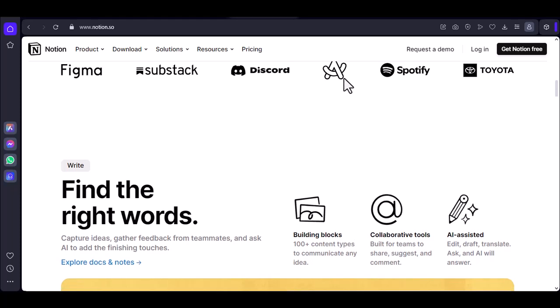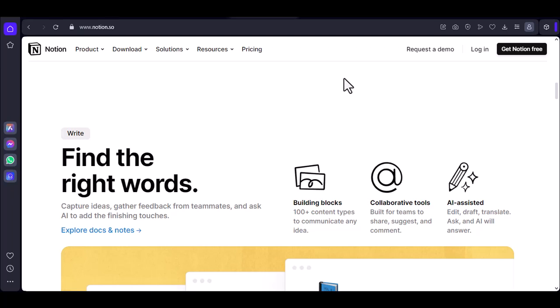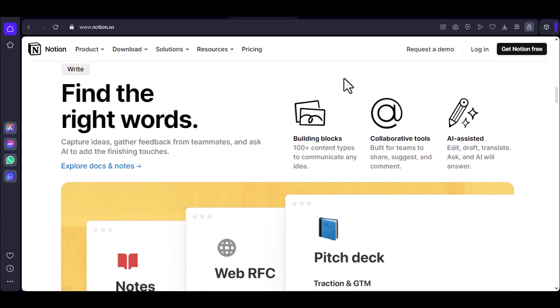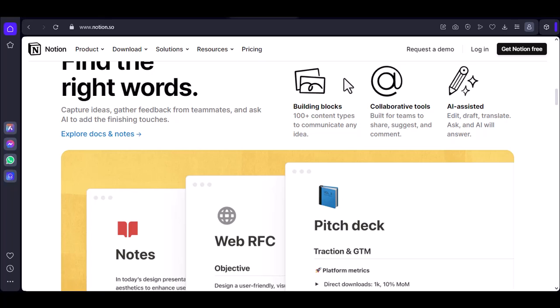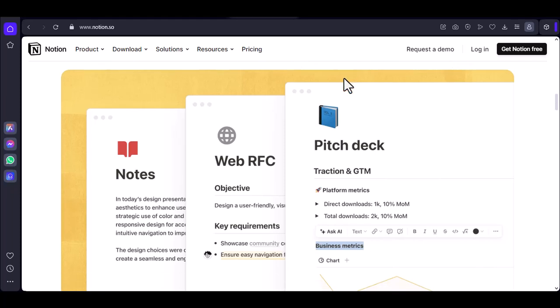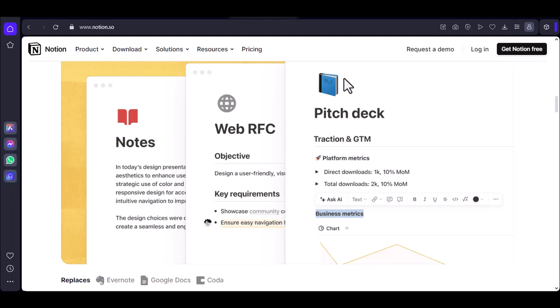Collaboration and teamwork. If you work with a team, Notion is a great tool for collaboration. You can share databases and pages with others, and even assign tasks and track progress. Integration with other tools. Notion integrates seamlessly with other popular tools like Google Drive, Dropbox, and Slack. This makes it easy to import and export content and to connect Notion to your existing workflow.